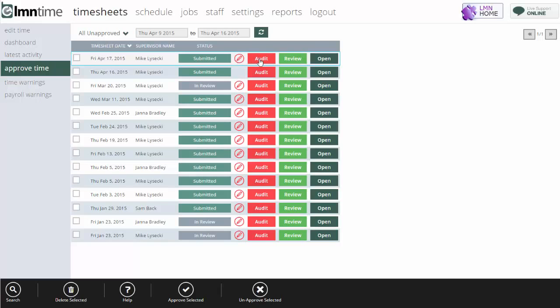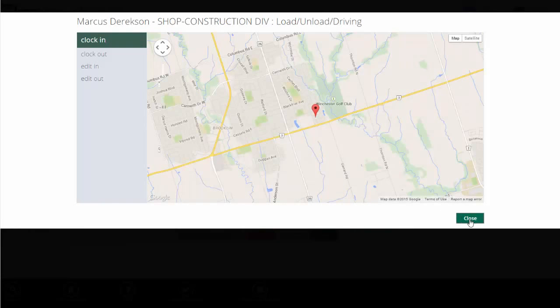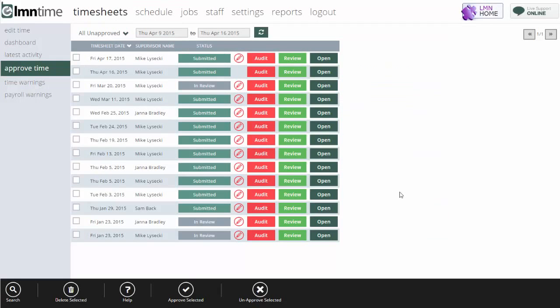So I can click the audit button, and the audit button shows me that the foreman, which in this case was me in this video, clocked in at 7:35, but it was really 2:35 in the afternoon. If I click the maps button, I can see exactly where that foreman was when they did this clock in and out. Once in a while, it's going to happen. Your foremen are going to forget to clock in or out when they should have. And so they can fix it live in their timesheets. However, when they do that, you're going to be well aware of exactly what time it really was and where the foreman was really standing when they did that. So no more sitting at the coffee shop and saying you were at the job.